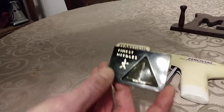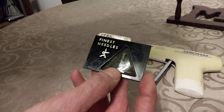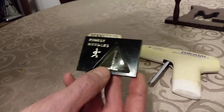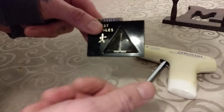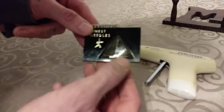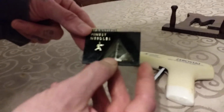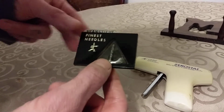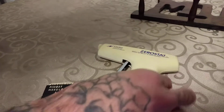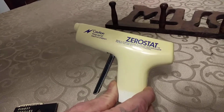This is a T-bar stylus holder for an old phono cartridge, and it goes inside of the cartridge, and you can push it down and then turn it to where you can go from a 78 stylus to a 33 or a 45 stylus. It's just something they don't make anymore. What did I sell it for? $15, plus shipping. And then this is a Zero Stat made by the Disc Washer Company.